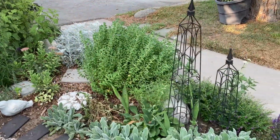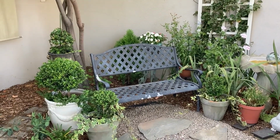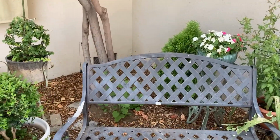So that is the garage bed, and I'll give you a long shot of the bench. I did move things around here. I didn't point that out because I believe at the end of the last video I pointed out how unhappy I was with this area.